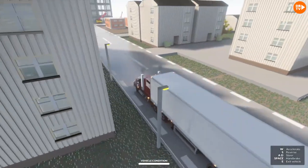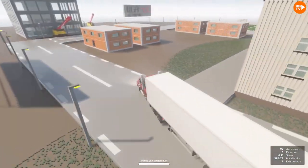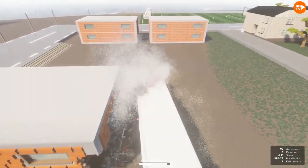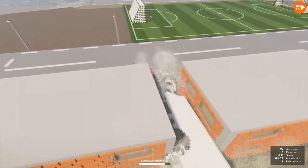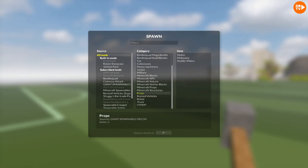In the meanwhile, let's use this and ram it into some stuff. Whoa, ouch, okay. Oh yeah, keep going. Okay, and we have a soccer field here. I love soccer. Same.